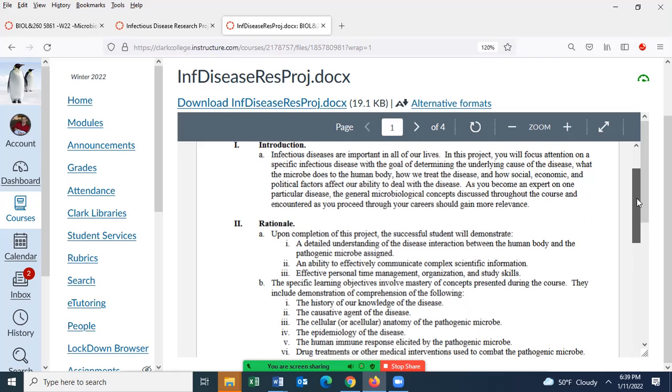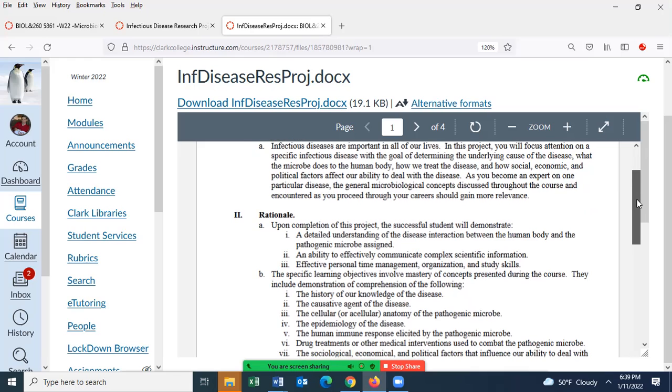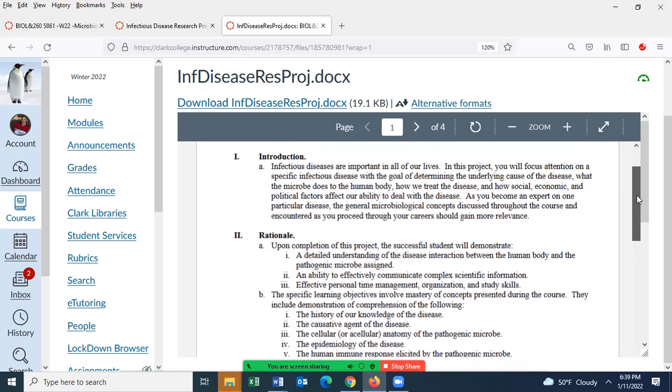Infectious diseases are an important part of our life. In this project, you're going to pick and focus on one specific infectious disease. It does have to be an infectious disease, and you're supposed to determine the underlying cause of the disease, which microbe causes it, how we treat it, and what the social, economic, and political factors are that affect our ability to deal with the disease. You're going to become an expert on one particular disease. Okay, and this should help you for your future career in the health professions.